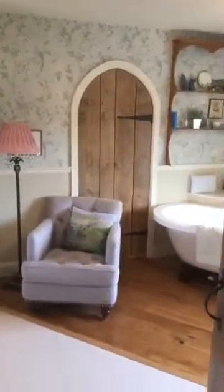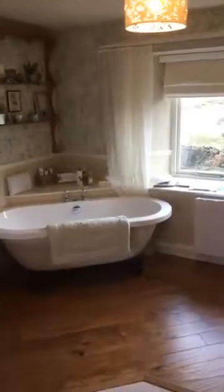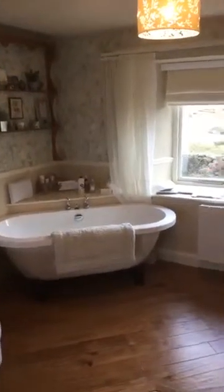Look at that door. So the room itself, you can see down the valley actually through that window, has a beautiful feel to it. Very Laura Ashley. Look at that bath. So that bath has probably the best view in the house.